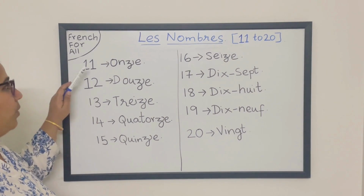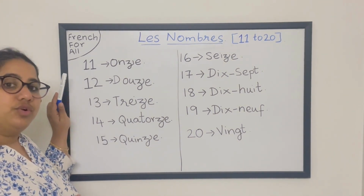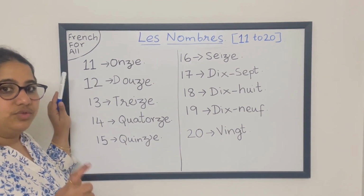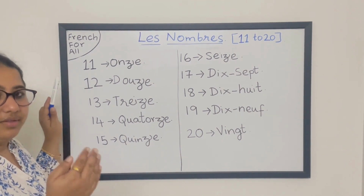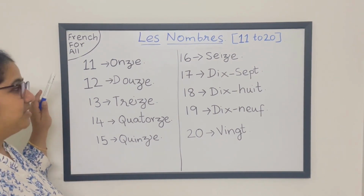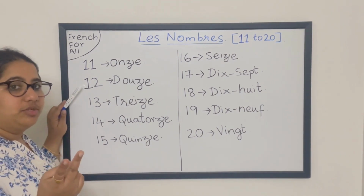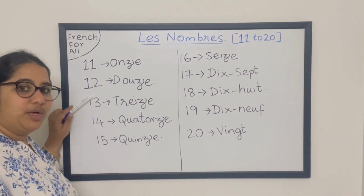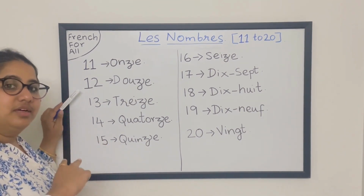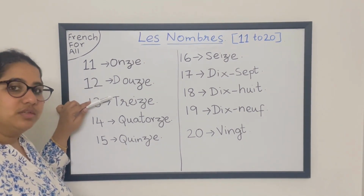Here, onze. 11 is called onze. Okay, so how is 1 called? So that is related, isn't it? The familiarity from un and onze you're getting, isn't it? This is onze, okay? The "do" is for number 2, isn't it? Douze is for 12. Isn't it rhyming? Deux, douze, isn't it? So 12 is called douze, okay?